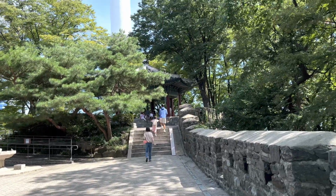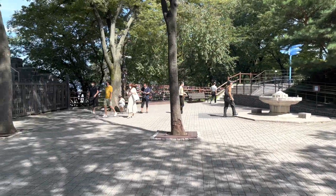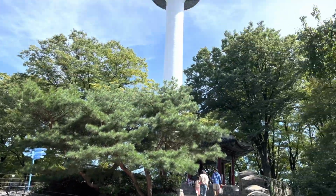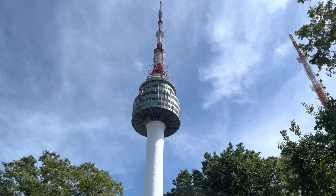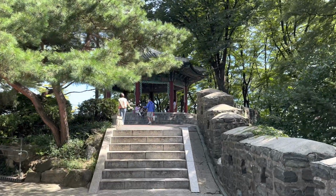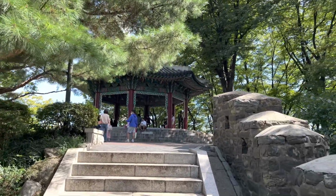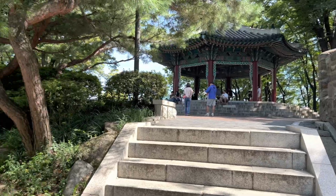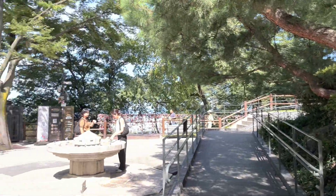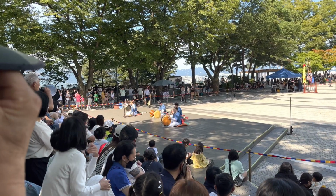So now we are going to the little plaza area just before Seoul Tower. So there's the tower. Like I said, it's really tall. But there was this nice little plaza area, and you could just hang out. And as I was making my way there, there was a bunch of people that were gathering, and we're gonna see some performances. So here's the first performance. I'm gonna shut up so you can watch it.